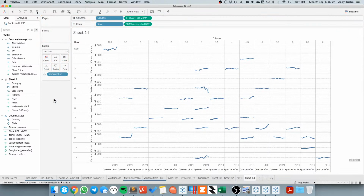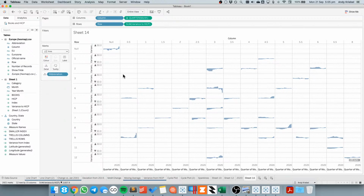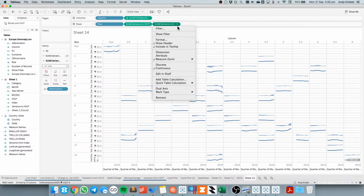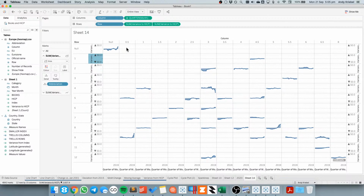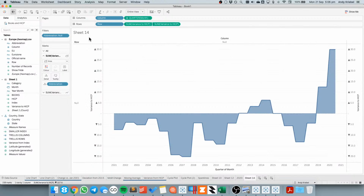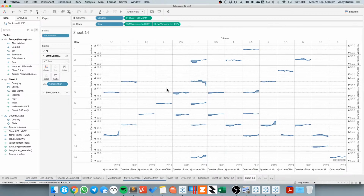So this is my variance. This is kind of my one that was showing the books compared to, oh, this doesn't look too bad. Well, it doesn't look great, but it's not terrible. I could maybe duplicate this and make this one a line. And then if I dual axis these, and then synchronize. Okay, so what is this up here? I don't know what this, no, abbreviation is null. Okay, so let's get rid of the nulls. I wanted to exclude the nulls. Okay, so that might look a bit better.